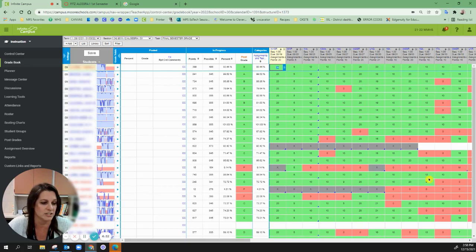It's super easy to just scan your gradebook real quick and make sure that you don't have any numbers that are red with lines through them. If that's the case, contact your EdTech specialist and they can show you how to clean that up. You can simply open up, expand the grade, and you can uncheck the missing box and it will recalculate that grade into IC.